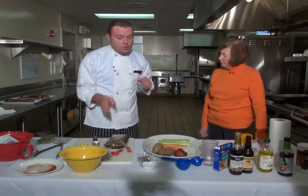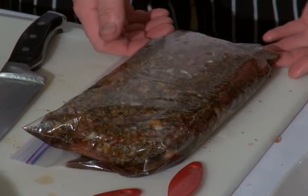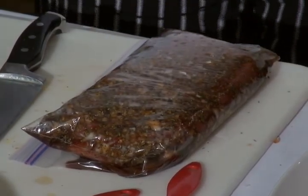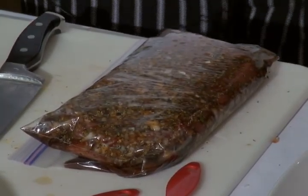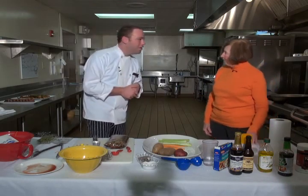Okay. And you want to turn it over halfway through to make sure the marinade, because the marinade is going to sink down to the bottom. Certainly. So halfway through, you turn it over, and then you have your marinated London broil.